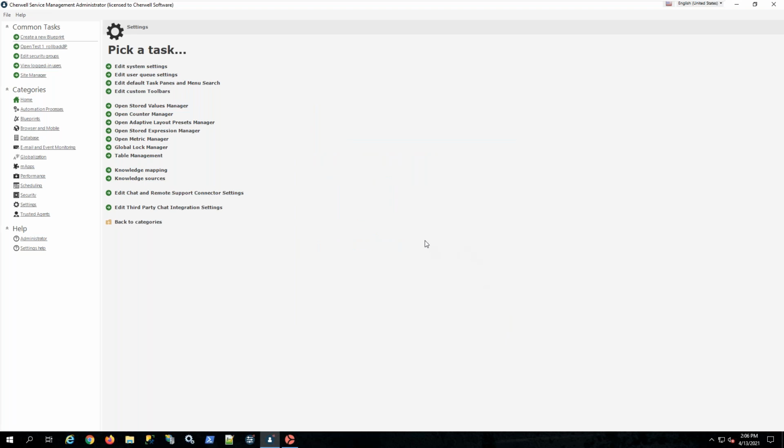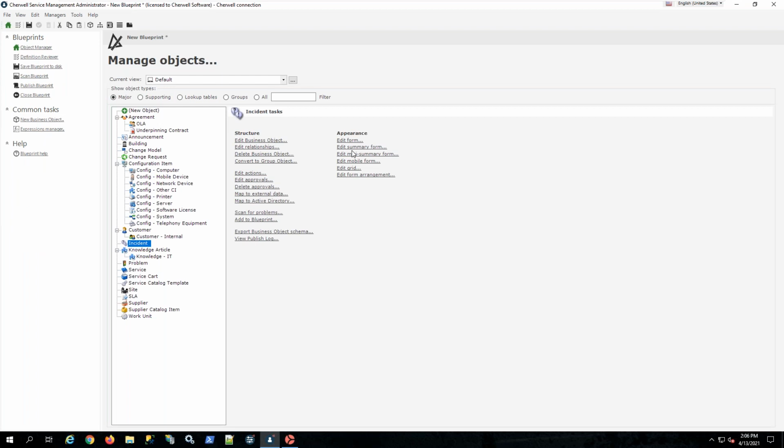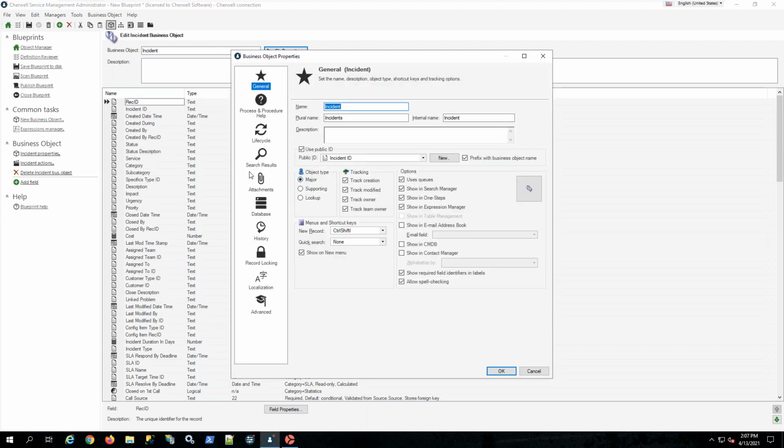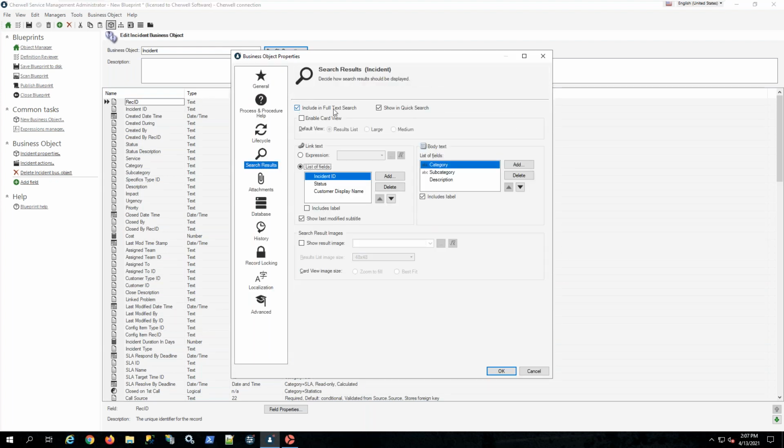The next thing that I want to show you within the admin tool is within a blueprint, and that is how do I enable and modify the full text searching within an object. So out of the box, full text is on an incident and knowledge and things like that. But if I'm creating a new business object, how do I set that up? So just to show you where that exists here in the business object properties. Under searching, you'll have to come in and turn on this include full text search and set up the minimums here for the card search to display and for the quick search when you're in a linked view.